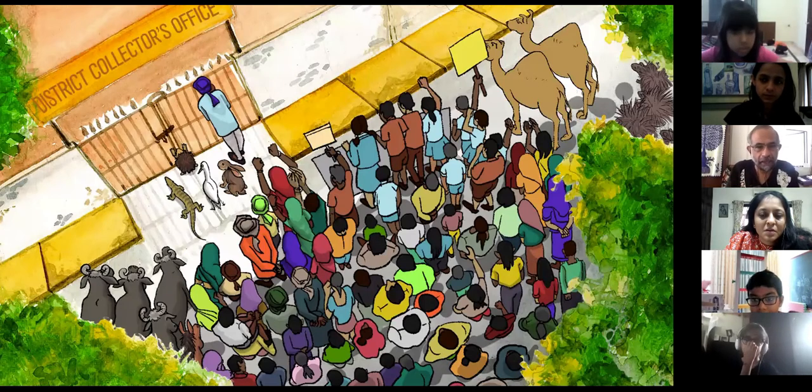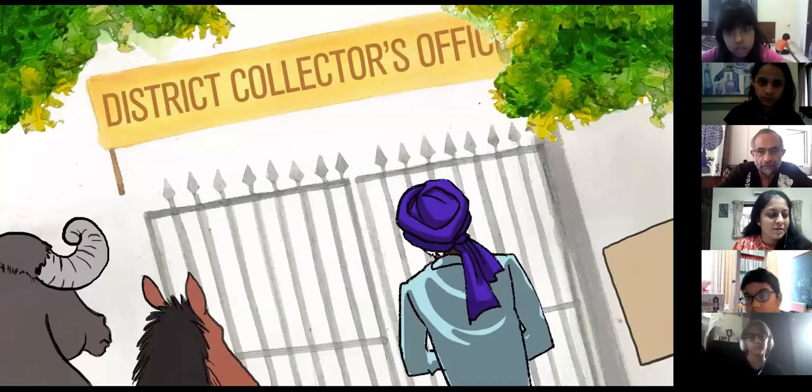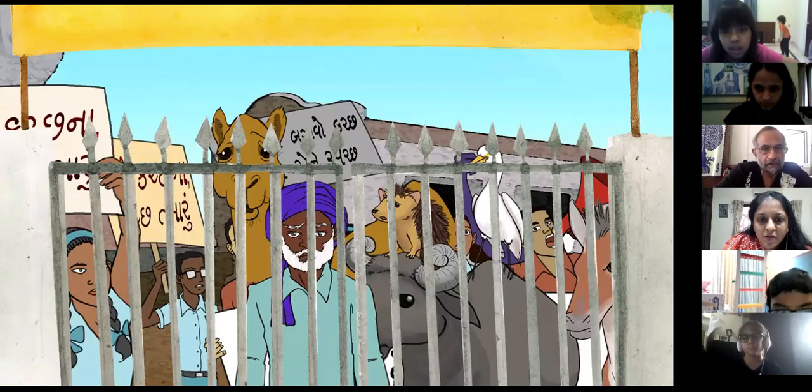So they go, they bang on the gate, they make all kinds of noises, all the animal noises, the humans are shouting slogans, all of that. So this district collector is sitting and doing his office work, and he hears all this big cacophony of noise and he says, what is happening? I've never heard this before. Goes to the window, he looks down and he sees all this huge number of animals and people with slogans, with placards, shouting and asking to be let in. So he tells his officer, please let them in. Let's see what their problem is or what their issue is.